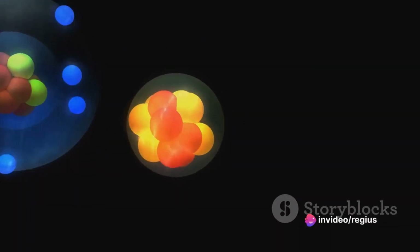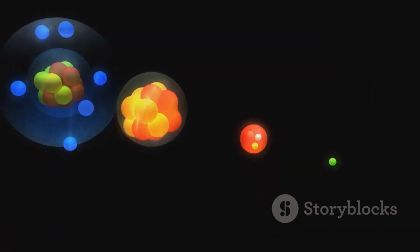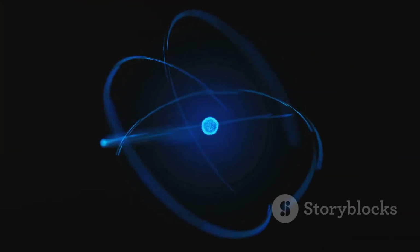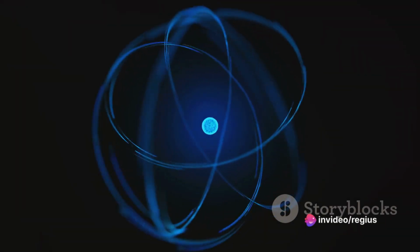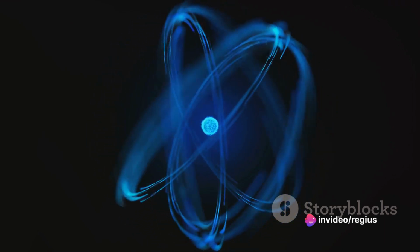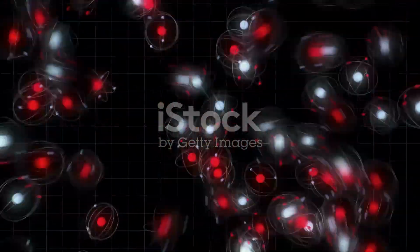The dancers are light atoms, hydrogen to be precise, the most abundant element in the universe. These particles, small as they are, hold immense power. Under the phenomenal pressures and temperatures at the heart of the sun, these hydrogen atoms are forced to come together, to collide, and when they do, something extraordinary happens. They fuse, they merge, they become one.